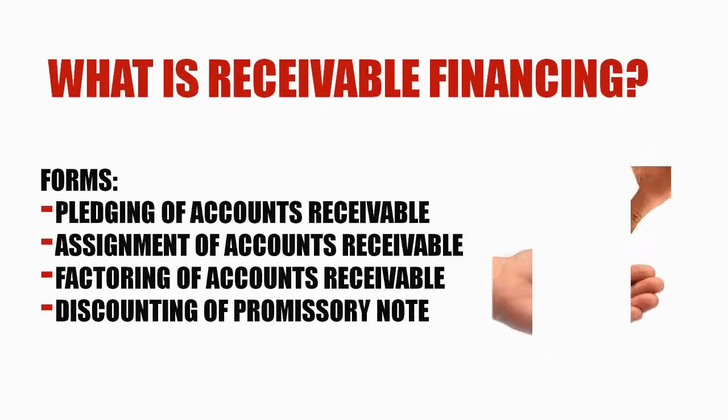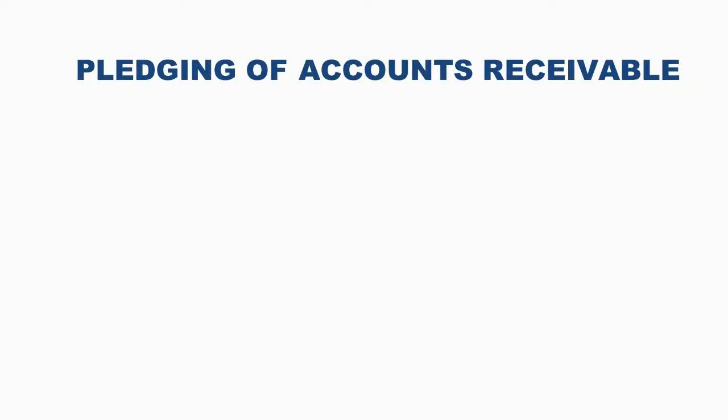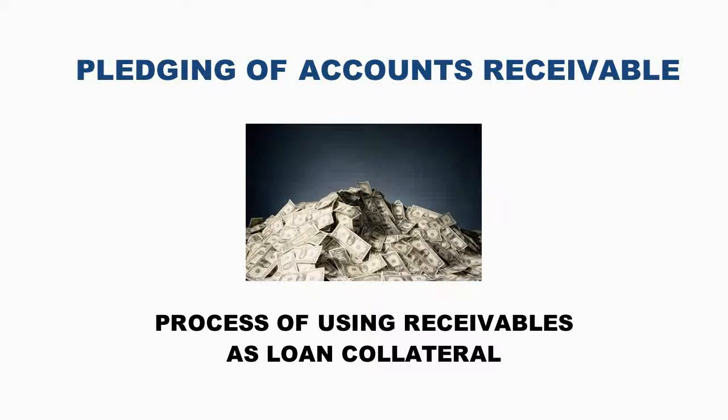What is receivable financing? There are four forms of receivable financing. These are pledging of accounts receivable, assignment of accounts receivable, factoring of accounts receivable, and discounting of promissory note. Pledging of accounts receivable is a process of using receivables as loan collateral. This is done on a non-notification basis, which means that the firm's customers are not informed that their account or obligation to the firm is attached as collateral. This is on a with recourse basis, meaning in case of non-collection of receivables, it does not free the firm from its obligation to pay its debt on maturity date.